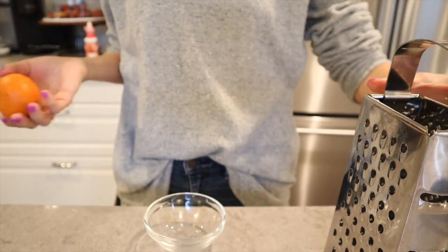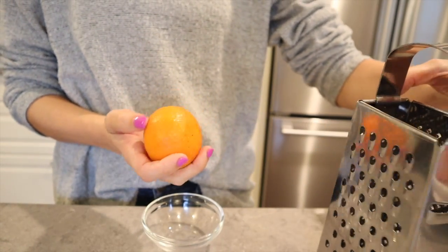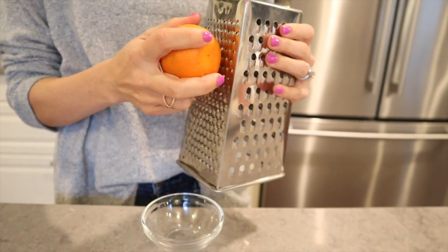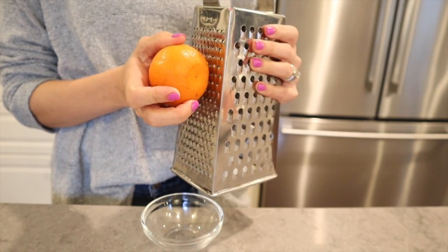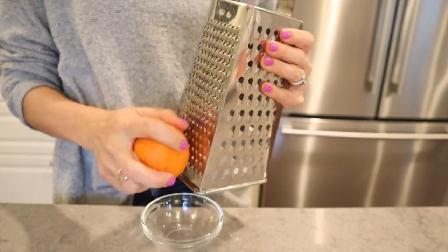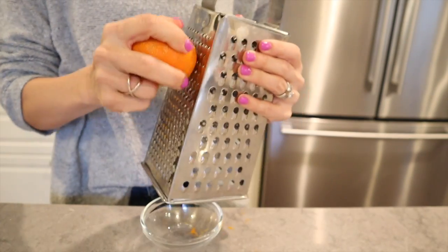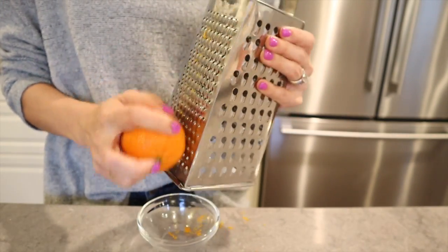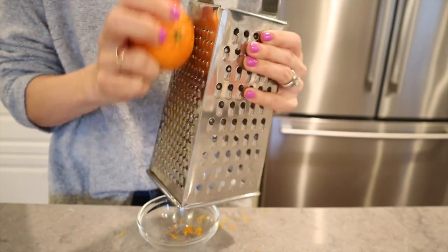All right, so now I'm just getting some things ready for my elderberry syrup. I've heard so many amazing things about using elderberry syrup for staying healthy and for an immune boost, especially when you're using local honey with it. There are just some great benefits to local honey when it comes to allergies and things like that.